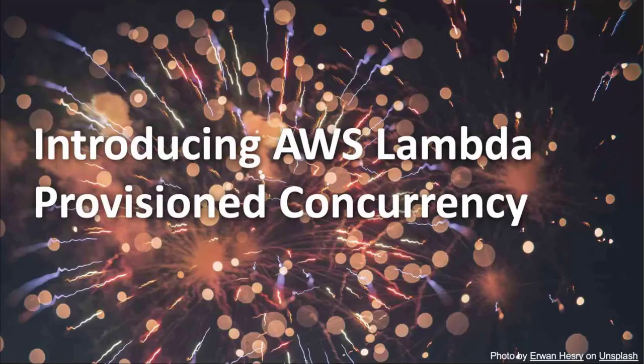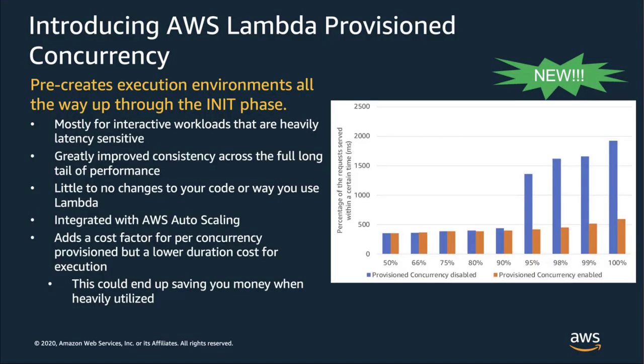Okay, so we've talked a little bit here about cold starts. We've talked a little bit about concurrency and how concurrency matters. Let's put them all together here and talk about provisioned concurrency. So again, just a couple weeks ago at AWS re:Invent, we announced Lambda Provisioned Concurrency. We're really excited about this feature.